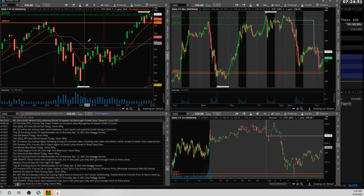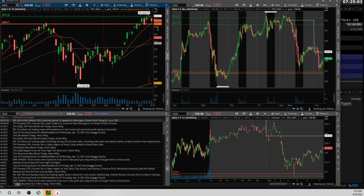Also taking a look at Qs. This is a nice looking chart. Just recently made an all-time high. Nice consolidation. So keeping it simple like always. Prior day's high, 341.58. Also knowing that a new all-time high is 342.23. Prior day's low, 336.90. And that also kind of coincides with the 9 EMA on the daily, 336.77. So feel like that could be some good support. If it takes that out, looks like it does have some downside room.